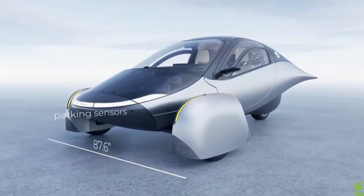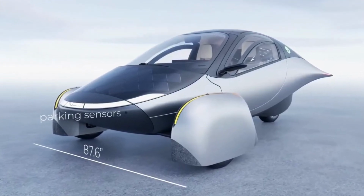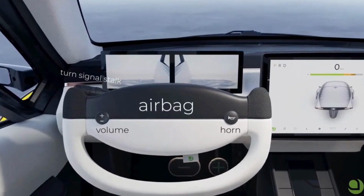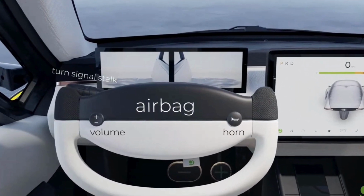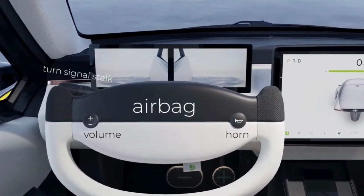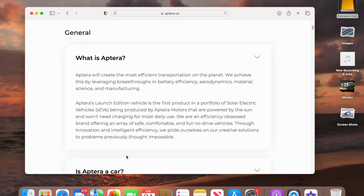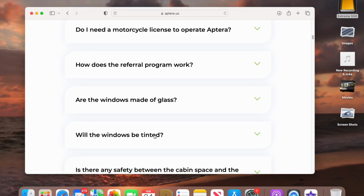So I actually went to their website and looked at the frequently asked questions. But of course, this is something else that they're going to have to fix as well. They have to put a steering wheel on the right side for those that drive in Europe. Because all of their steering wheels are on the left side in America. Sorry.